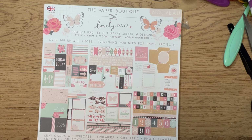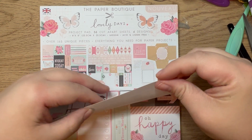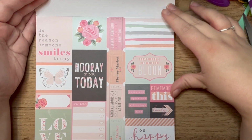I think I picked up 2. I think I picked up one in the Lovely Days and one in a Christmas project pad. Let's have a look. This was also in the £1 sale, which is why I've risked it, to see if there's anything I can get out of it. So we're starting off with this.